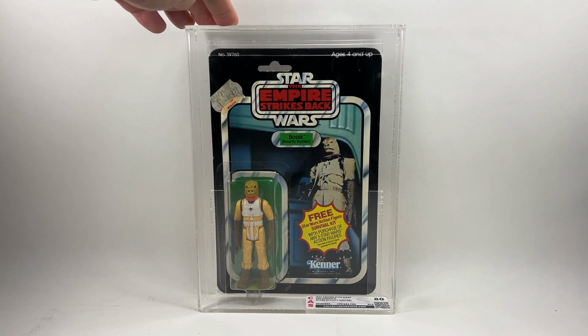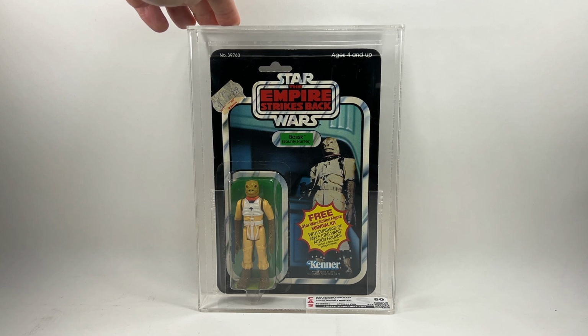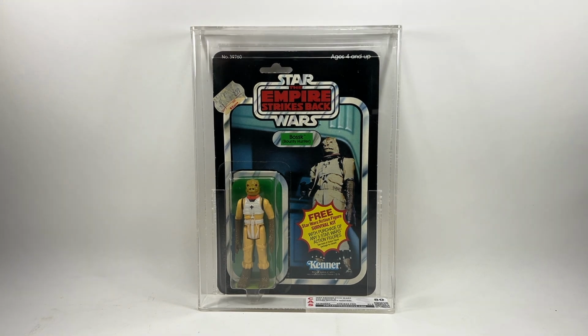This is my most recent Bossk, and it is the 41 back survival kit offer Bossk, and this one is graded 80, and I managed to pick this one up from Chris over at Rogue 5 Toys on Facebook. If you haven't checked out their group, it's a really good group. They sell lots and lots of graded and loose and just normal carded figures as well, so check it out if you do have the chance.